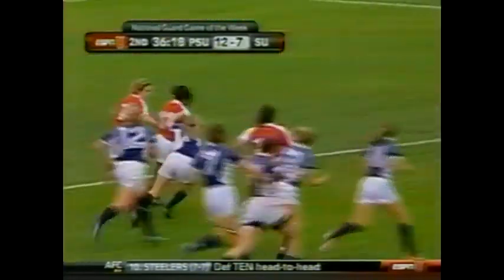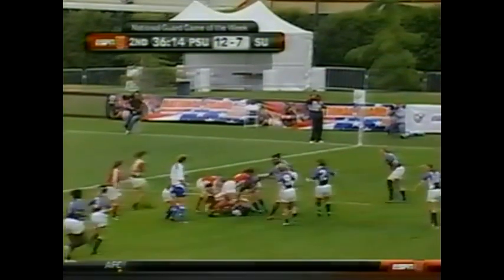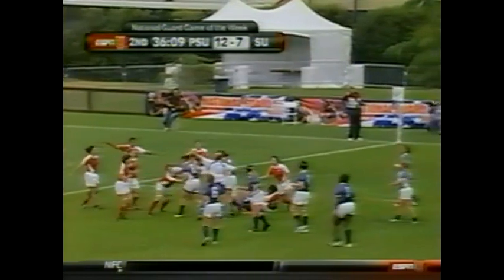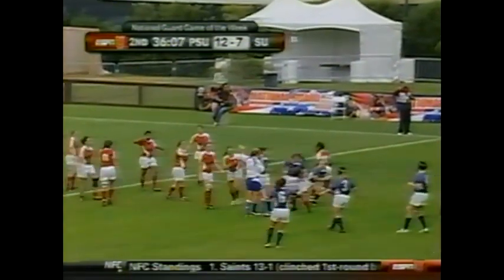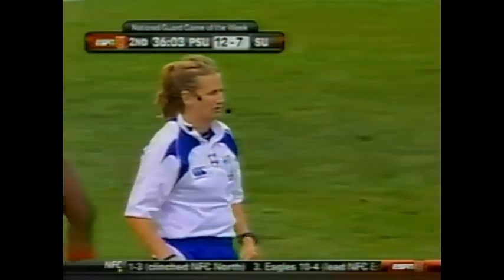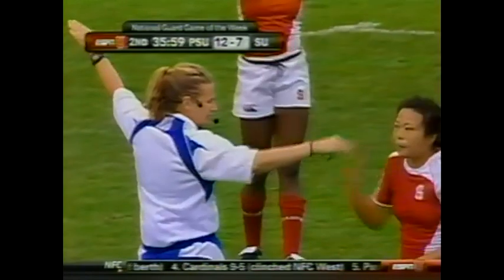They stay on their feet. Do the Cardinal, they do. Ball into the hands of Ensayo. Boy, they just escaped the try line, and a penalty against Penn State. And now they got to move back another 10, or move back the original 10. She's going to give them another 10. Yep, giving them more. Yeah, we're about 5 yards.